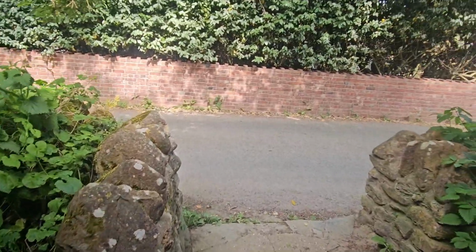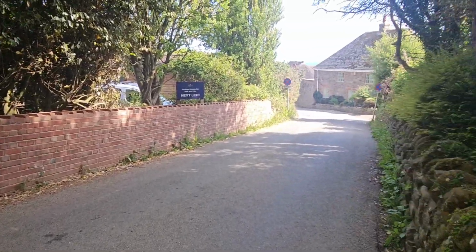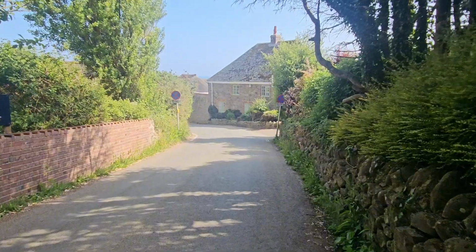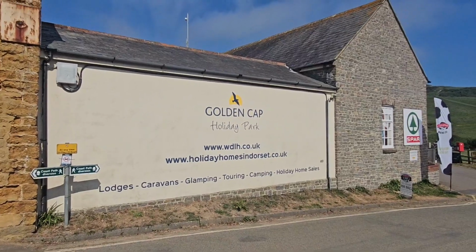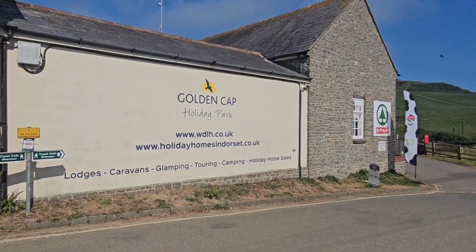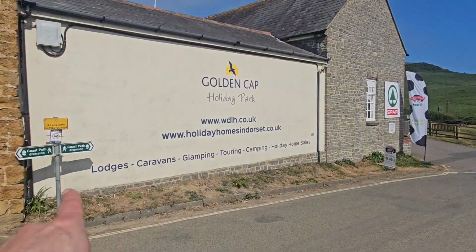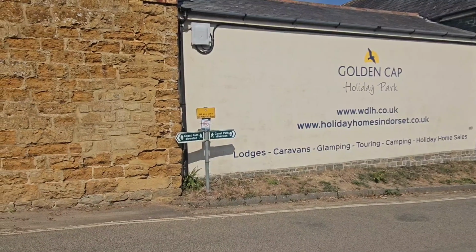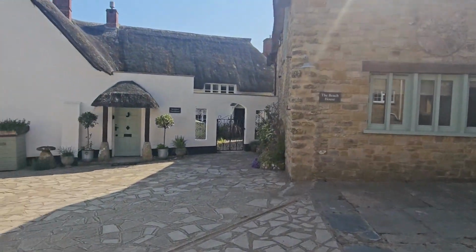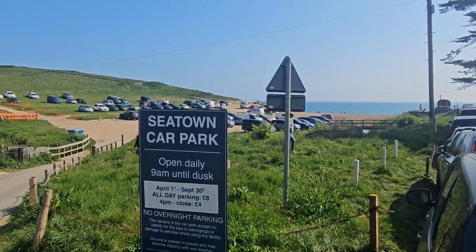Right, well, we've hit a road, so presumably it would be of course down this way. So we'll go down to the centre of Seatown. Golden Cap Holiday Park. So good to know, you've got all of those particular options there as well. And they've already started getting the coast path diversion signs around here, but there's not much of a diversion, is there, on the route so far? But that's a lovely house, isn't it? Lovely view here, nice introduction.